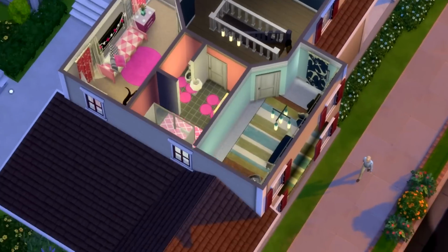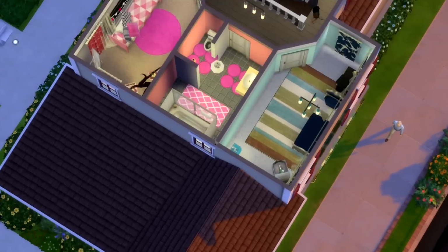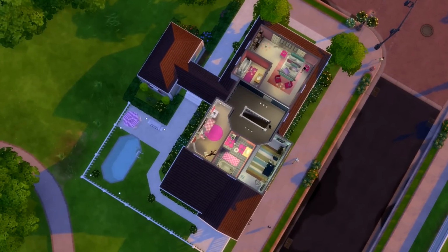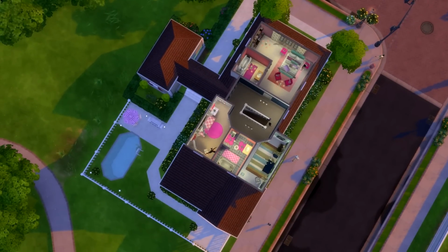Okay, so looking at this from the top, in the very tippy top where the big bed is, and it's all pink, that is Ramona's room with the little bathroom in there. There's her son's room, which is done up in blue and green, and then her daughter's room, which is all pink as well, the smaller room down there that's pink. And the bathroom is also pink.